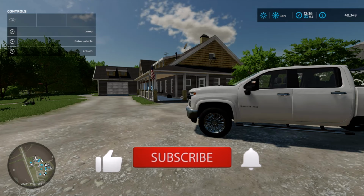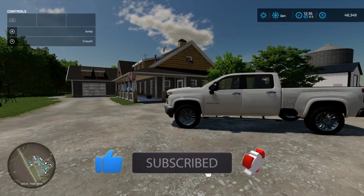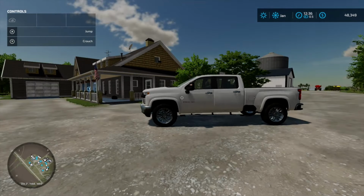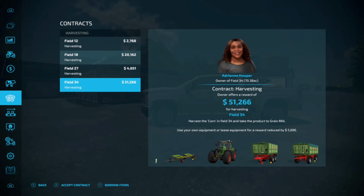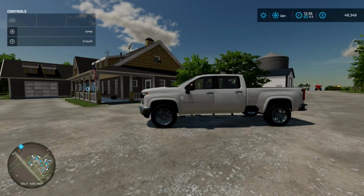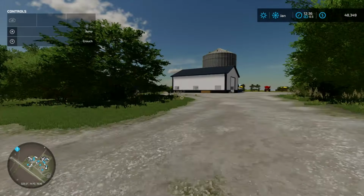Today, we are actually a little low on funds. As you can see, we are at $48,000 and some change. So my plan is, I looked through and I think I'm going to accept field 34, this harvesting job. I know that's the big field, and I'm okay with it. I'm going to use my own equipment.